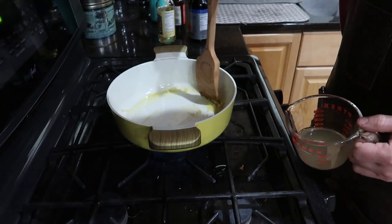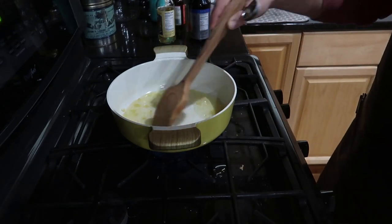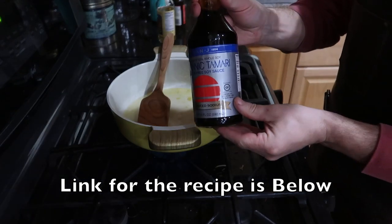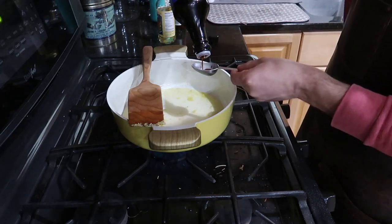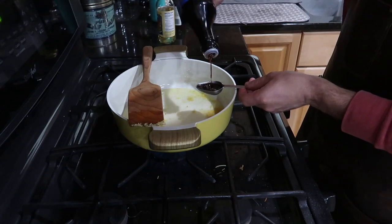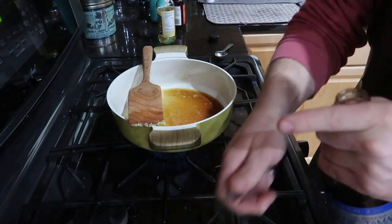Once the garlic's been sauteed, I'm gonna add in 1/2 cup of chicken stock or water, 6 tablespoons of tamari sauce. I'm making a double batch of this right now. I'm gonna pop the top off. It's taking too long for me.